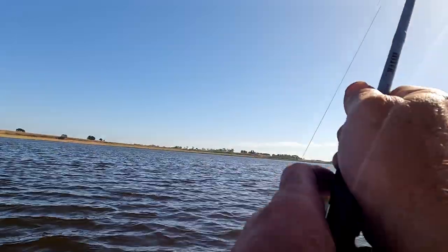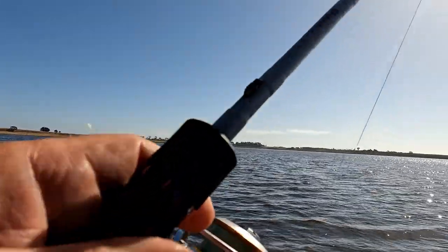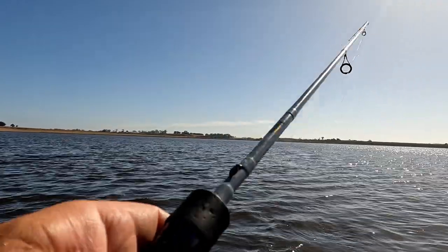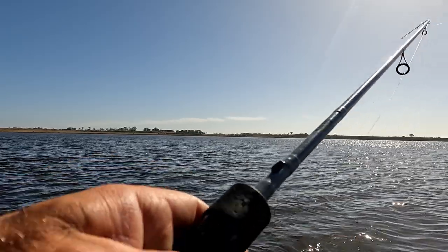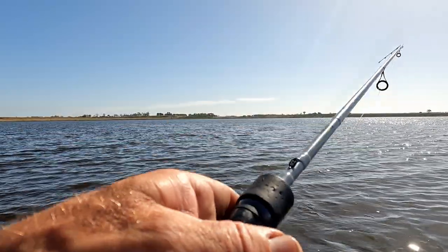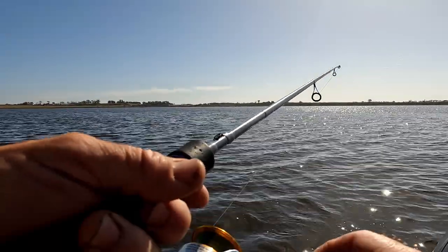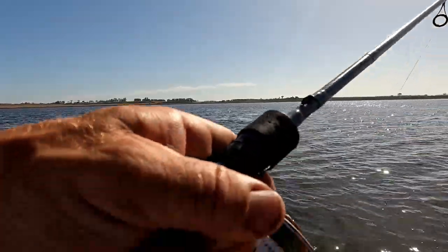You reckon that's the big one? He's not big. He's alright. It's not the big one I saw in the sound today. Not as big as what we've been getting. Still alright. A lot better than what we were getting at Rockland's the other weekend.